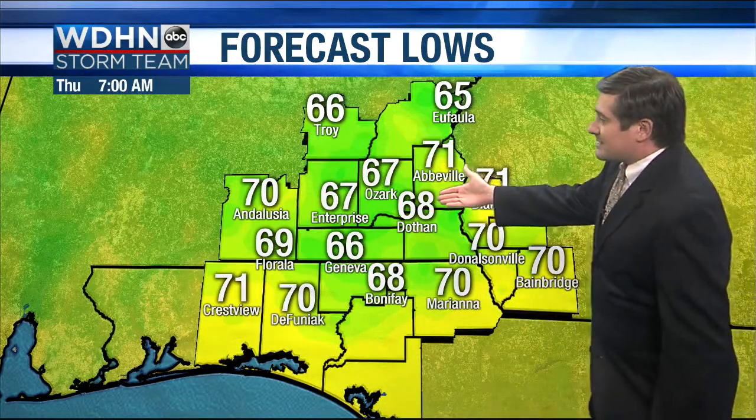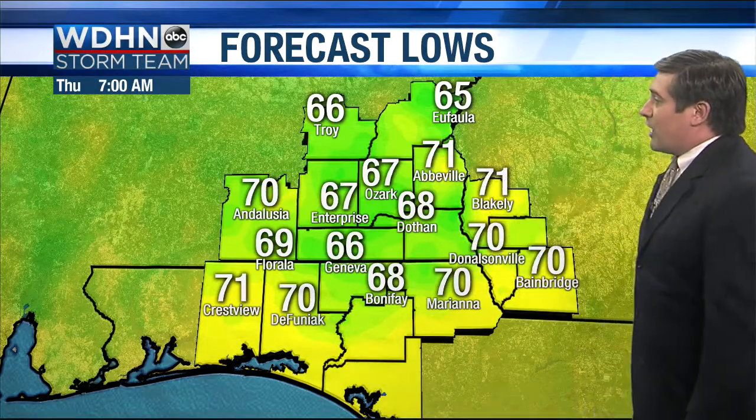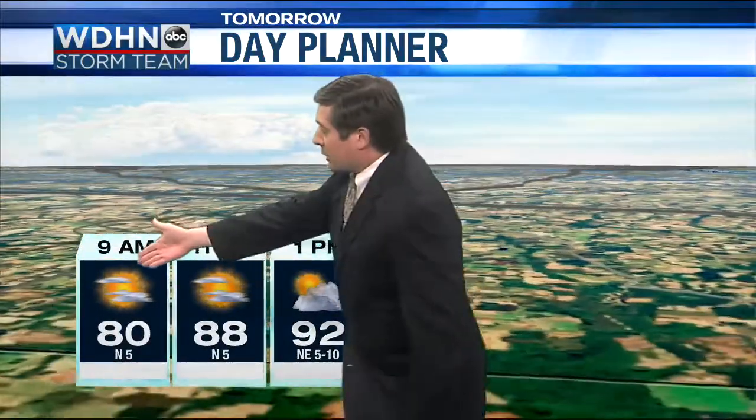We're projecting 68 degrees for Dothan, 67 for Ozark, and feeling pretty good up in Eufaula tomorrow morning, 65 degrees. A few other locations will be in the lower 70s, but with dry air in place and a lot of sunshine, those temperatures are really going to be heating up pretty quickly. Already the lower 80s by 9 o'clock. By 11 o'clock, we're going to be nearing 90 degrees, and some of us have the chance by the later afternoon hours of getting into the middle 90s.